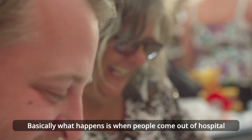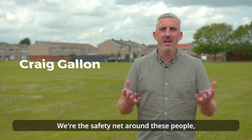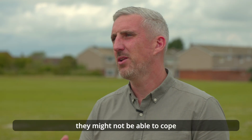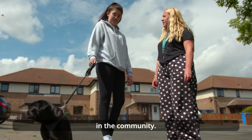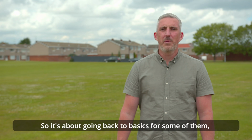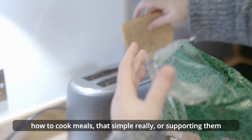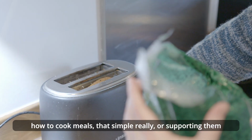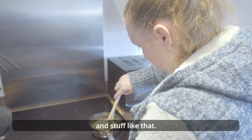Basically what happens is when people come out of hospital, we're there to support them. We're the safety net around these people, so they might not be able to cope with everyday living, so we're there to support them and help them live as independently as possible in the community. So it's about going back to basics for some of them. It could be helping somebody learn how to cook meals, that simple really, or supporting them with shopping because lots of them don't have capacity around the finances and stuff like that.